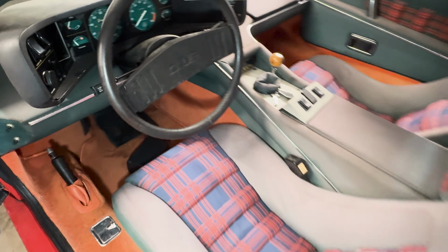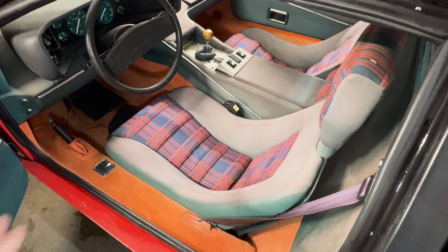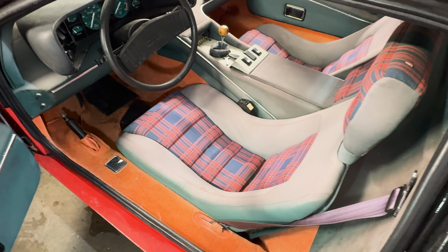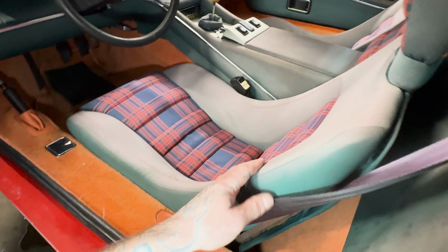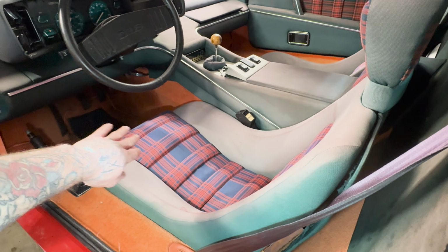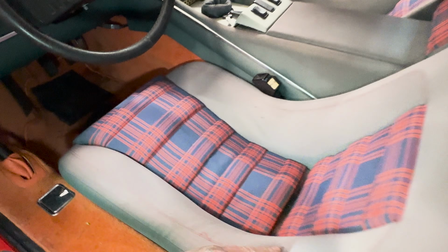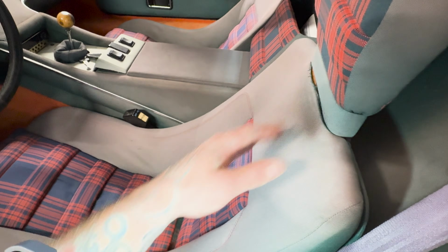But other than that, the interior is, in my opinion, the coolest interior that you can get on any car. This is what I was searching for. Orange carpet with green, like suede, I guess, and then you have the plaid stripes throughout. I think these were supposed to be green. I don't know if this is just sun fading that made them look blue, but I think that's kind of a cool look.